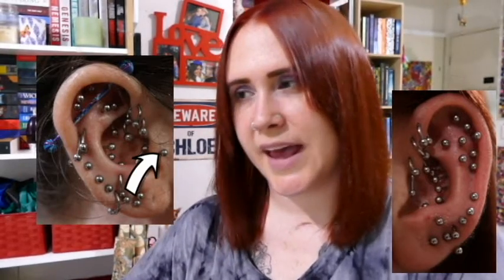My other cartilage piercings and my helix piercings, those ones were probably about a 5 to a 6 out of 10. The healing process wasn't that painful, just the initial piercing itself was the painful part with those. My tragus was a 6 out of 10 when I got the piercing done, but healing probably a 4.5 to a 5 out of 10.